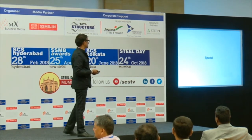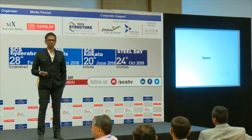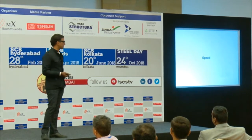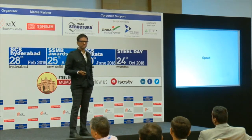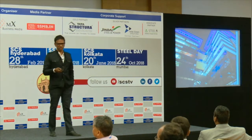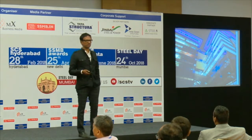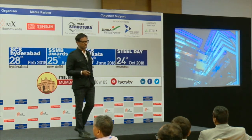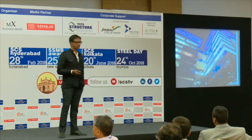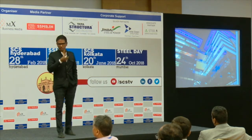In the tall building section, one of the main reasons, like the gentleman before me from Phoenix says, quote, speed is a major issue. Speed becomes a really important aspect. Here's a project I did last year in Bangalore. It's a 1 million square foot office building for a multinational company called NetApp. They're a cloud computing company out of the Silicon Valley.